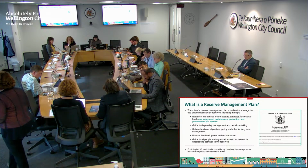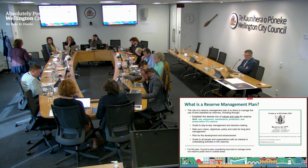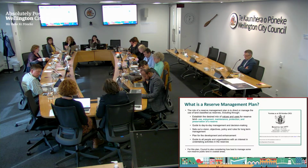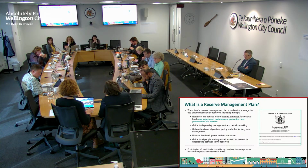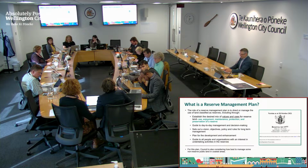And it's a plan for the development and enhancement of these spaces. It's a guide to all people and organisations. And for this plan, it's also not just about our reserves, it's for our coastal areas that are public land but reserve in nature, so some of our coastal road reserve areas.